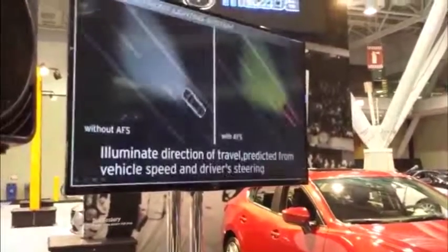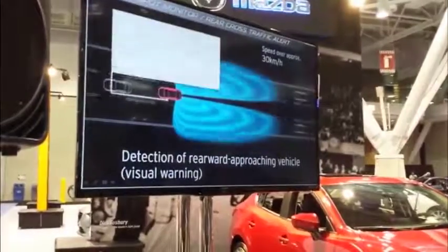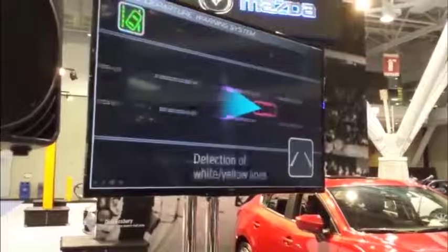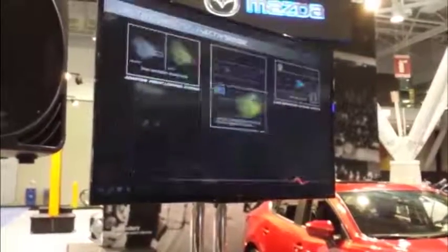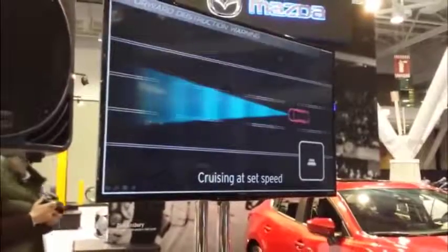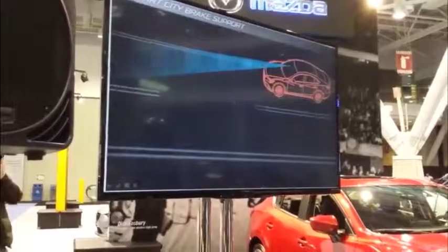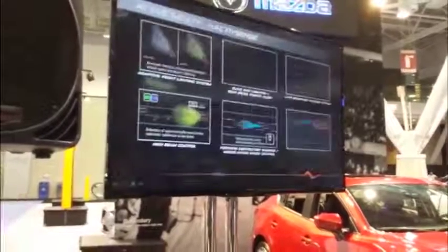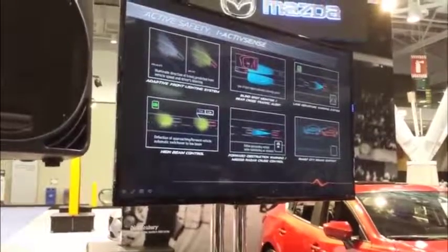The suite that's available on the Mazda3 for 2014 includes our adaptive front lighting system, blind spot monitor and rear cross traffic alert, the lane departure warning system, high beam control, forward obstruction warning, smart city brake support, and radar cruise control. Those last two, radar cruise control and smart city brake support, are class exclusives.